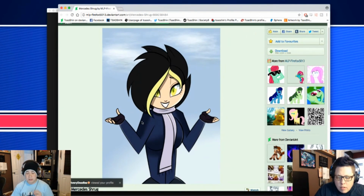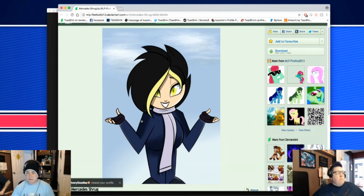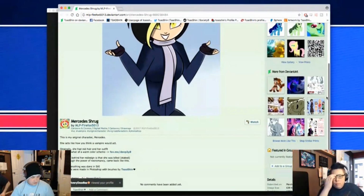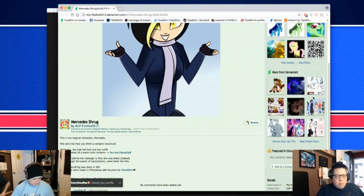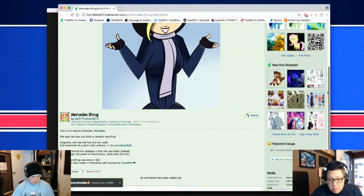You have really, really strong shading, but there are some areas where the lighting is competing with areas of the body. And you said you want me to read about it? It's your original character, Mercedes. She acts like how you think a vampire would act. Originally, she had red hair in her outfit. The story behind her design is that she was killed. Then, through the power of necromancy, she came back like this. Okay. And the brushes were my brushes.